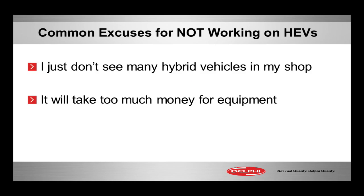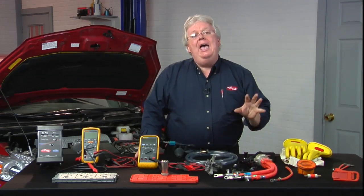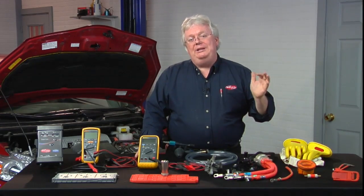Now, for the little excuse that I don't have enough money, this is going to be a very expensive thing to jump into. What do I need to service hybrids? Have to have versus nice to have. Have to have would be personal protection equipment.